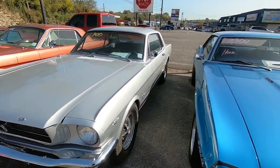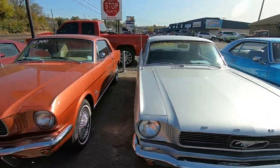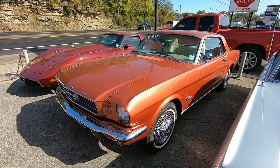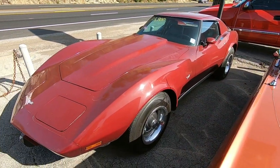66 model Ford Mustang, 12.9 on this one. 1966 model Mustang with AC, 14.9. And next to that is a 77 model Corvette, 13.9.